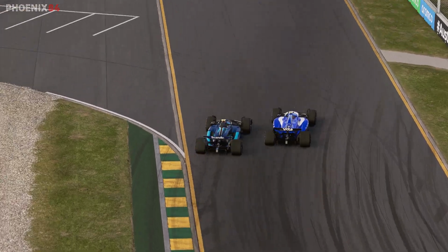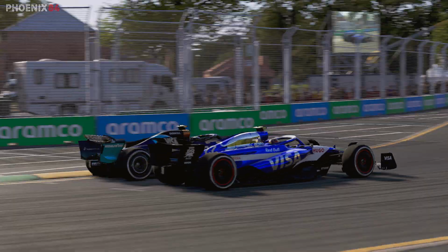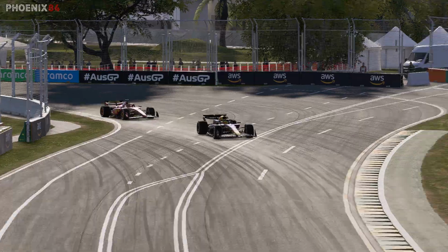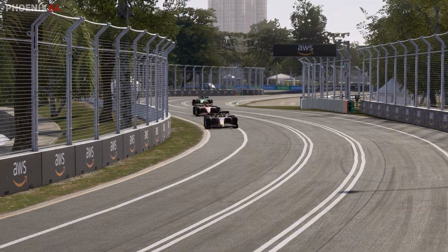Now, up the road, we've got Porsche and Tsunoda. This is crucial because it's now the final point. I am closing in on these two, but I don't know if we're going to have the tyres and all the laps remaining to be able to catch up to them.